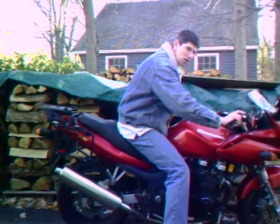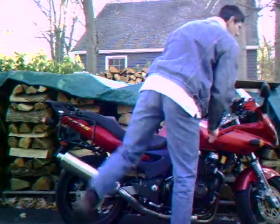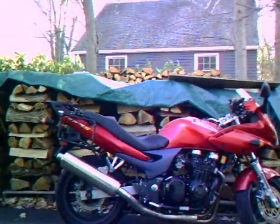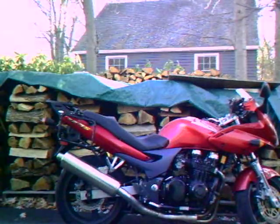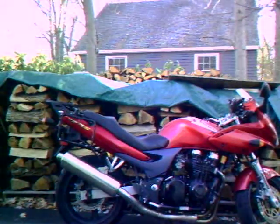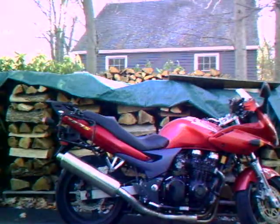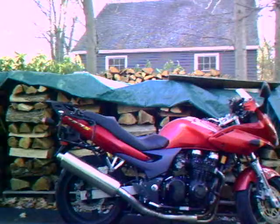And speaking of that, it's a big tank, it holds 5.8 gallons. The bike gets almost 50 miles per gallon, so you're good for over 250 miles on a tank. So another reason that it's a good touring bike. I got the hand guards on there too, kind of keeps the wind off my hands. I do a lot of highway riding with the bike.